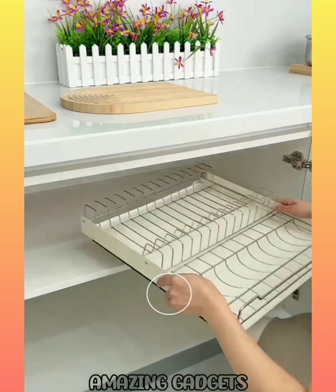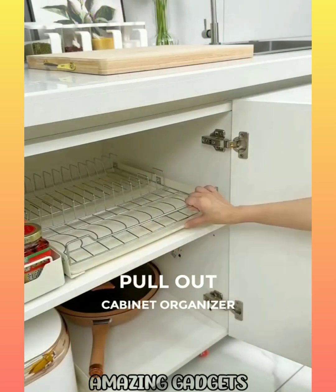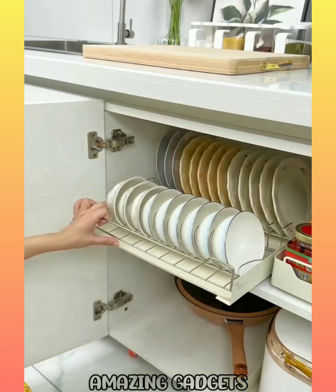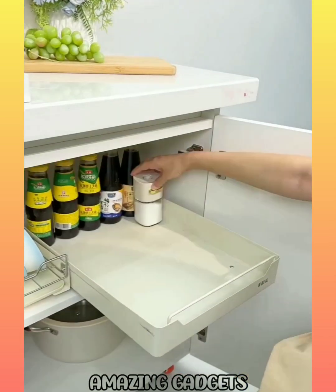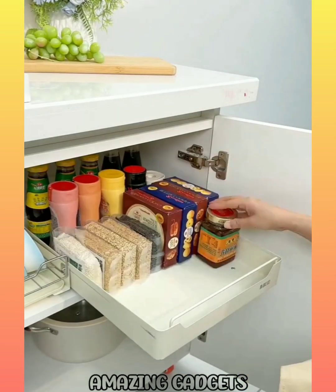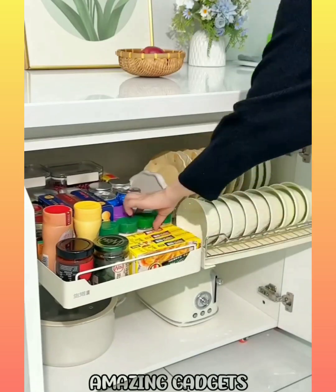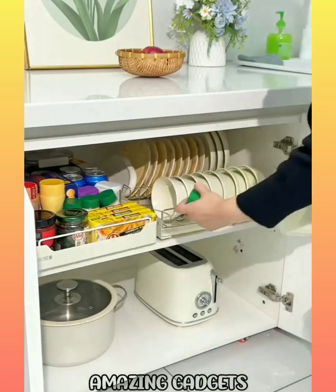Maximize your kitchen space with our pull-out cabinet organizer. Our pull-out organizer smoothly glides in and out of cabinets, giving you instant access to pots, pans, spices, and pantry items without rummaging or reaching. With its sturdy construction and adjustable dividers, our organizer keeps fragile cookware safe from scratches, chips, and dents. Say goodbye to jumbled stacks and hello to orderly storage that preserves the lifespan of your kitchen essentials.